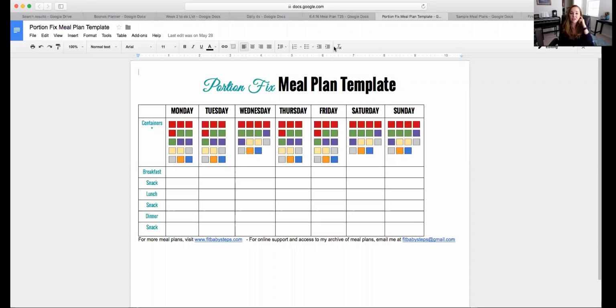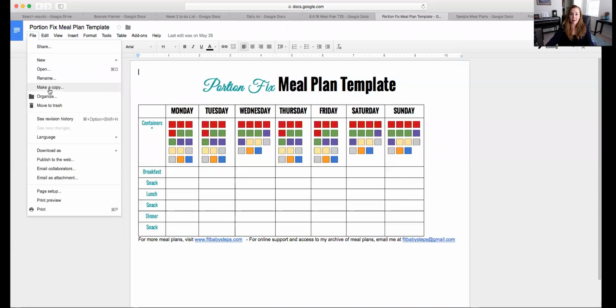So what I want to encourage you to do is to get a document like this, or you can even do this on a piece of paper. You don't need to be technical or anything like that. This is the document that I use, and I will give you a link to this. When you go to that link, click on File over in the corner here and click Make a Copy, and that way you have your own copy to work with.